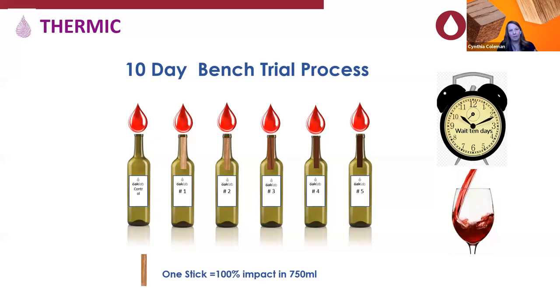And the beauty of Thermic, apart from it being incredibly consistent, we had a newsletter that went out in April where one of our winemakers said the best thing for him was it scales from bench trial to production. That's really, really important. And that's what's allowing us to have these high impact mini stays for those people that know what they're looking for, because they know they can trust it to get to the production level without an issue. So that's our bench trial process.